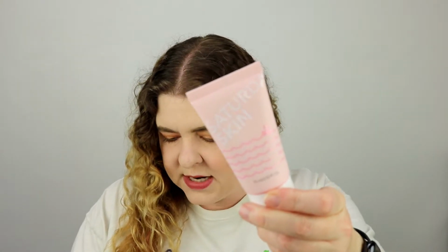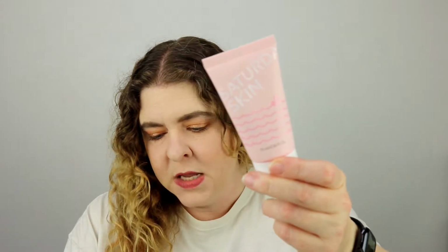The first item in here is from Saturday Skin. It's the Rub-A-Dub Refining Peel Gel, which sounds scary to me. This looks like it is a full size though. So this is the Saturday Skin Rub-A-Dub Refining Peel Gel. This is written by Sarah Hahn, senior commerce writer.